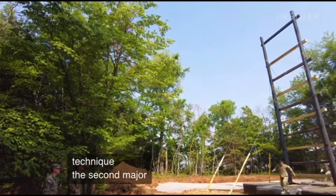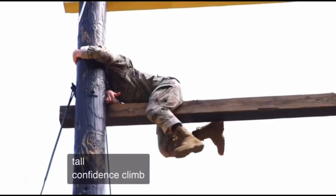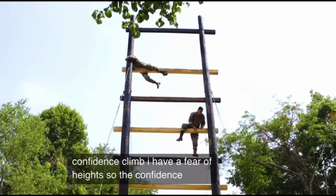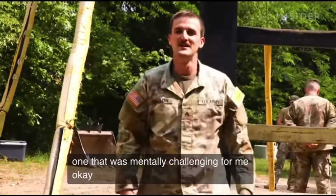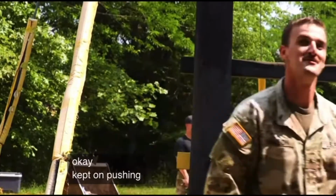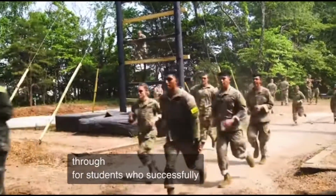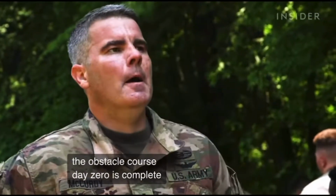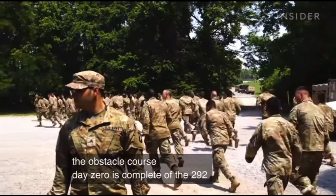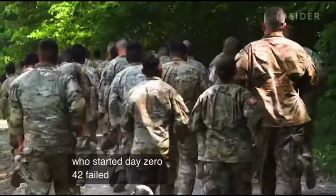The second major obstacle is the 35-foot tall confidence climb. I have a fear of heights, so the confidence climb was definitely one that was mentally challenging for me. AirAssault! Kept on pushing. You gotta push through. For students who successfully conquer the obstacle course, day 0 is complete. Of the 292 students who started day 0, 42 failed to complete it.